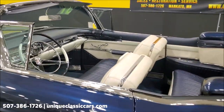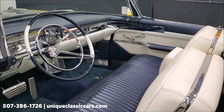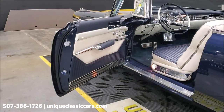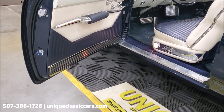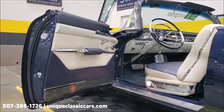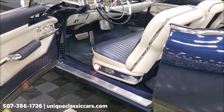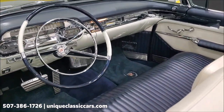So let's take a look at the inside. The thing I like about this car in particular is, any car can have a nice paint job, and then sometimes the details are overlooked, and I promise you on this car, no detail has been overlooked. Everywhere you look, the chrome, the trim, down to the littlest buttons and knobs, nearly flawless.